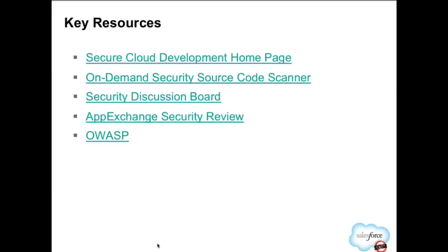There are some key resources. The Secure Cloud Development homepage is available at developer.force.com/security. We've talked about the on-demand security source code scanner. There's the security discussion board, the AppExchange security review page, as well as the OS. You will have a recording of this available to you, so you'll be able to access these resources as well.